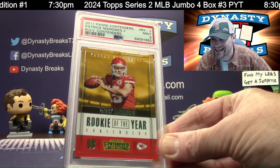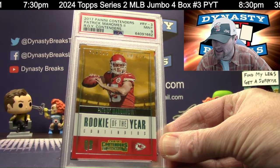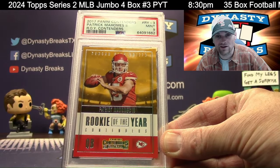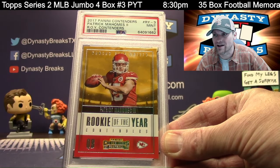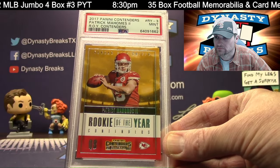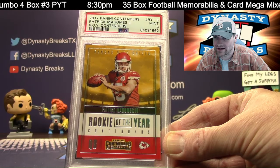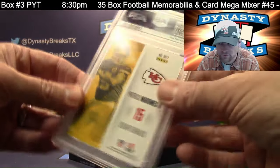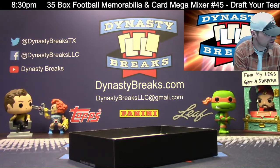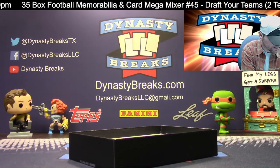Rookie of the Year contenders from 2017 contenders. Patrick Mahomes. This was the only card he had in 17 contenders that was not an autograph. Everything else was his rookie ticket auto. So that is a nice card. PSA 9, Mahomes, Chiefs. There you go, Juice. Juice with the Chiefs. All right. That'll go to Kansas City.